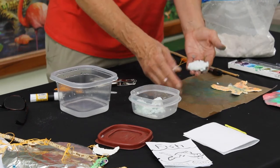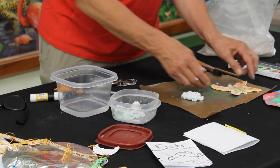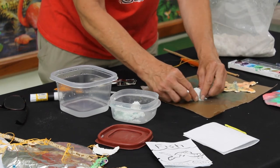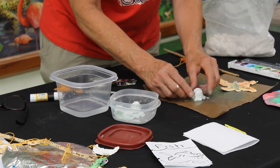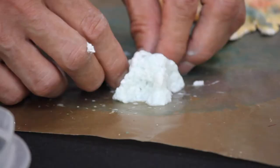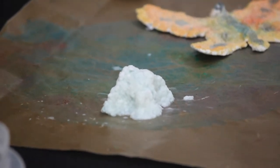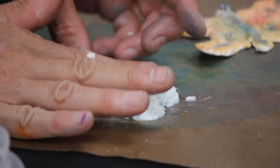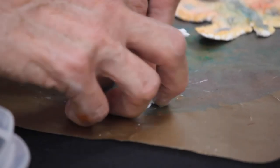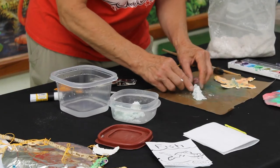So to do this, now this takes overnight to dry. So all I did, these are just flat pieces. You can do it three-dimensional if you want, and start sculpting it into maybe a frog or a turtle or something like that. Just take your time. And if you don't know what something looks like, then just find a picture of it. But if you're a little nervous about it, just start out with a simple shape like a snake.